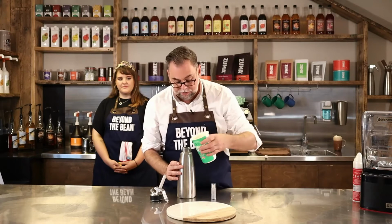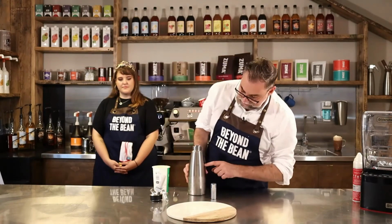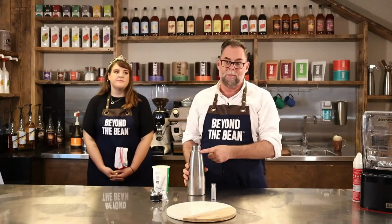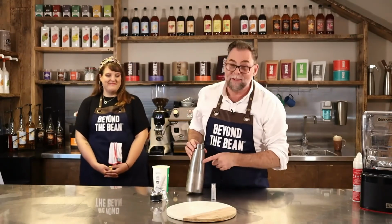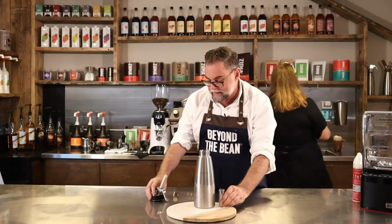Now, one of these pots, this just kind of fills halfway. It tells you on there the maximum. If you go over the top, then don't blame me, because it will explode everywhere. But there is a line on there that you don't want to go over really. So we've got that there.